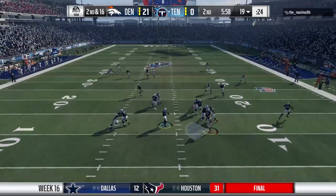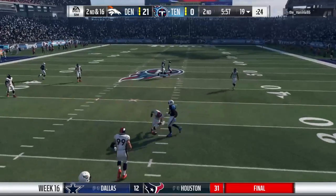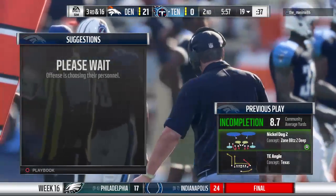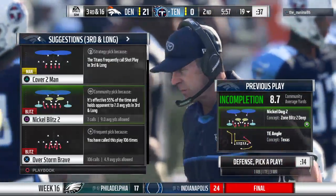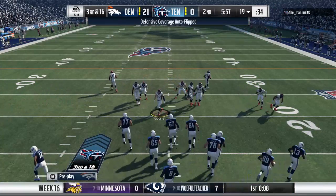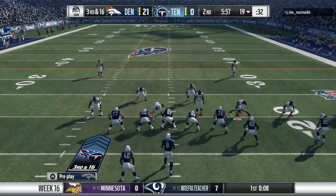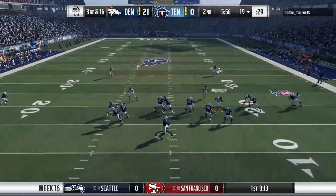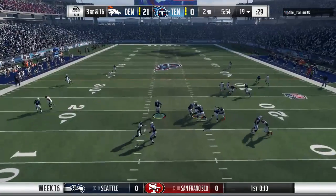Second down, Mariota. Throwing middle, but it's incomplete. One of his main targets, Delanie Walker, the intended receiver. And it's third down. I tell you, Brandon, this defense is playing with some confidence. Haven't allowed a point yet. Flying to the football. I'm telling you, it's almost 11 to the ball on every snap. Another nice job there to force an incompletion.